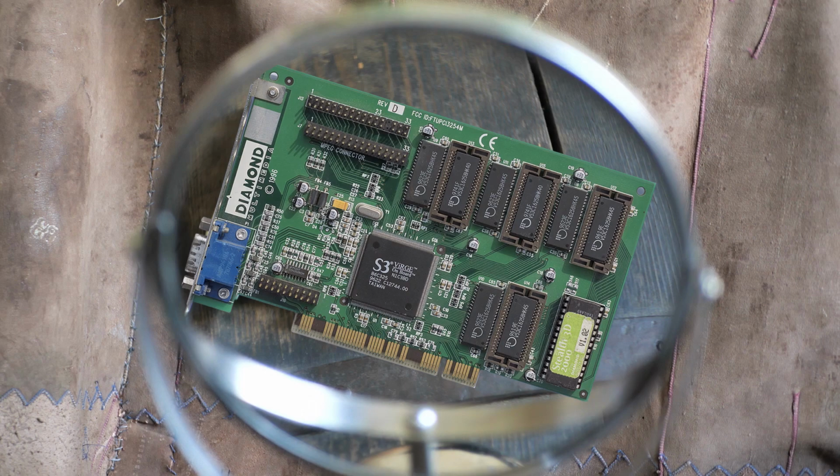Oh, mirror, mirror on the wall, who is the worst one of them all? No, you jerk. I mean the worst graphics card. Oh, right. The S3 Verge. No, we already covered that one. Give me something new. Something truly horrific.